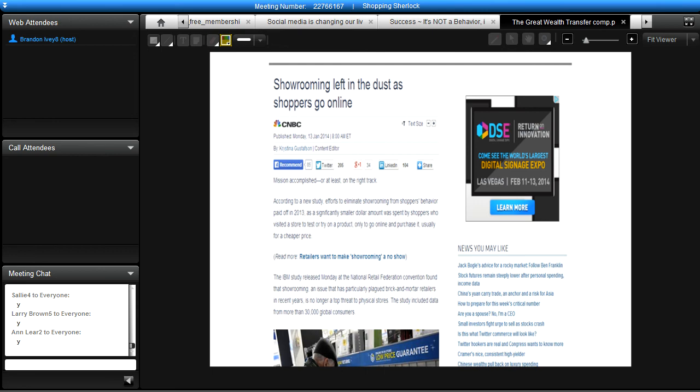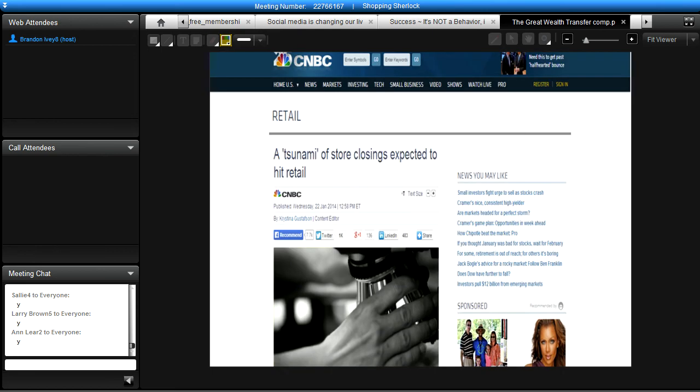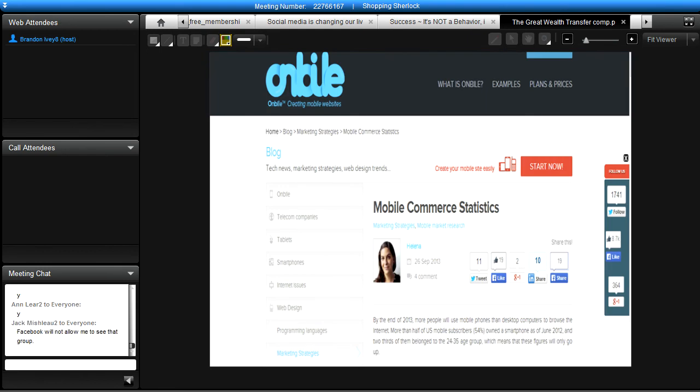Alright, let's continue. Showrooming left in the dust as shoppers go online. Listen to the wording of this article. This was January 22nd, 2014. A tsunami. Not a ripple, not a wave, but a tsunami. Why did they use that word? Of store closings expected to hit retail. So remember that. They're making a prediction. Hold that thought, because I'm going to show you an article that just came out 2 days ago. A tsunami of store closings expected to hit retail.